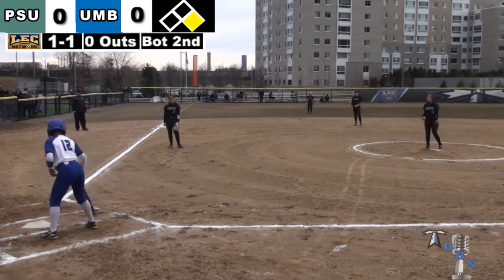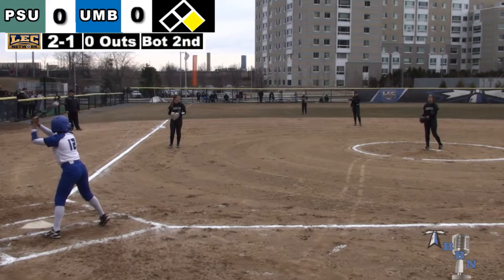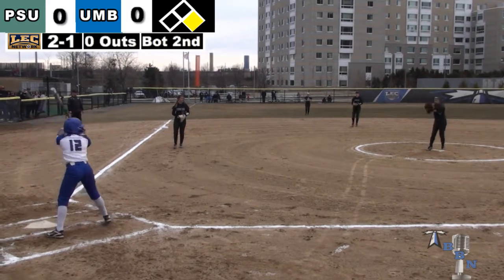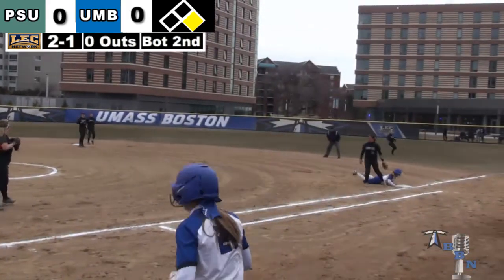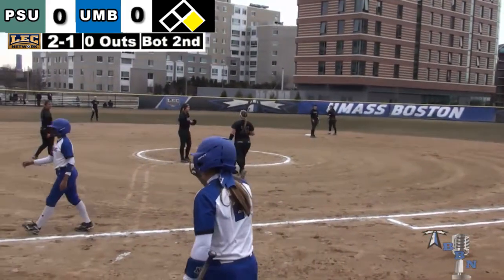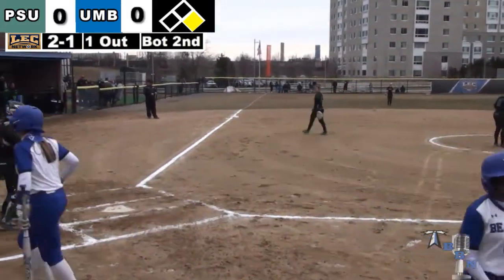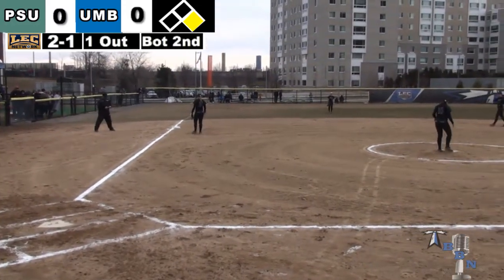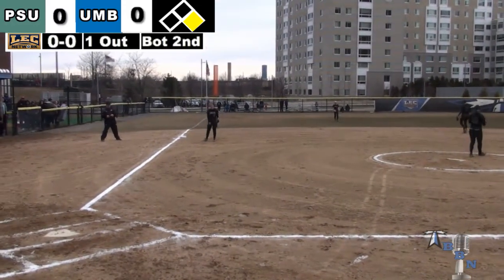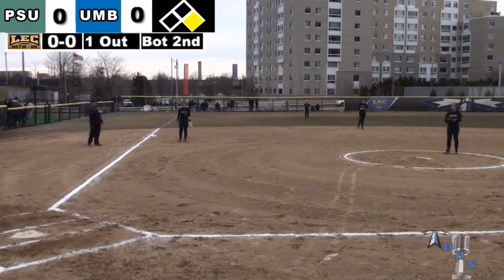DeCenzo is on deck. She's the only player in the starting lineup that we did not see last game. Pressmark showing bunt again, and this one is caught. This time Tully is fully aware. So no double play this time. We saw that last game. Now it'll be Tori DeCenzo with 1 out and a runner on first. Bellata on deck. And we'll get back to the top of the lineup after that.